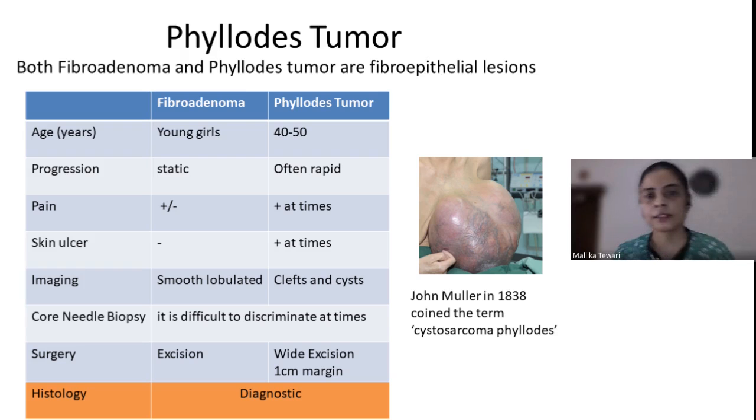Then something called a phyllodes tumor, you guys must also understand. It's different from a common fibroadenoma. And I made a table for you to understand. Fibroadenoma is seen in young teenage girls, whereas phyllodes tumor is seen in females past their 40s. And fibroadenoma tends to remain static. However, phyllodes tumor rapidly increases in size. As you can see in this picture, this is a huge phyllodes tumor.